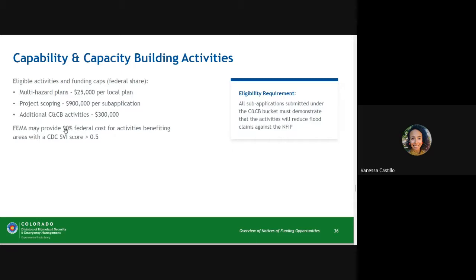What I think is very interesting this year for FMA is that FEMA may provide up to 90% federal cost share for activities benefiting areas with a CDC SVI score of 0.5 or greater than 0.5, excuse me. So if you're doing a project scoping activity, for example, for a localized flood risk reduction project in an area of high vulnerability, you may be eligible for this increased federal cost share. And then, similarly to what I've talked about, these projects must still show that they reduce flood claims against the NFIP. So that is key throughout FMA.